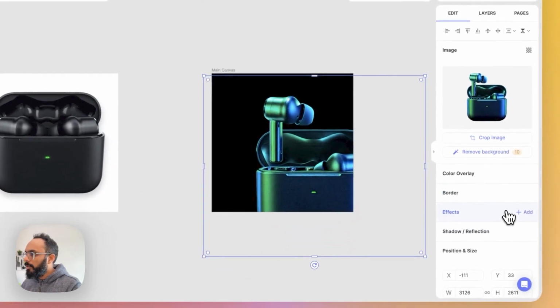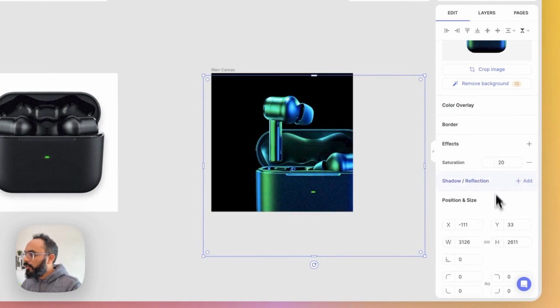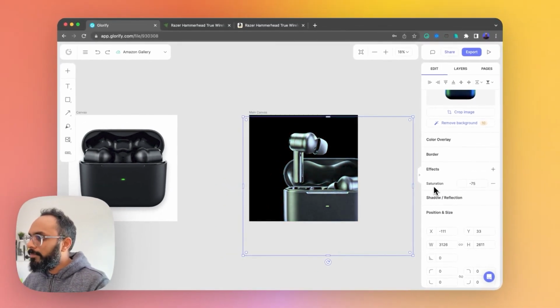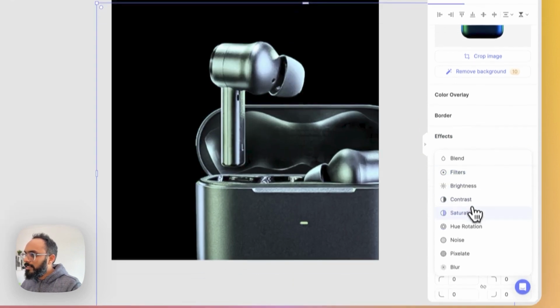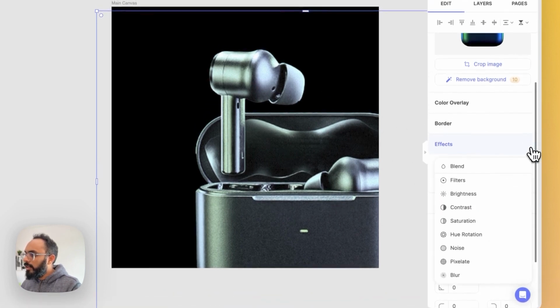So what I'm going to do is go to effects, and we'll start with saturation, sorry, and we'll drop the saturation to around minus 66 perhaps. Let's come back here. We might tweak this later. Does this need noise? I think we could add just a tad of noise, because if we apply noise, it'll just look more high definition versus the pixelated noise on here.